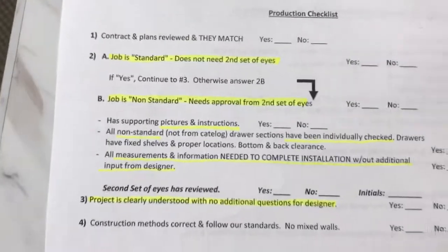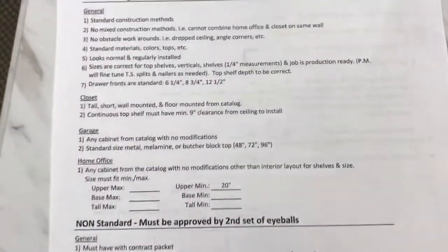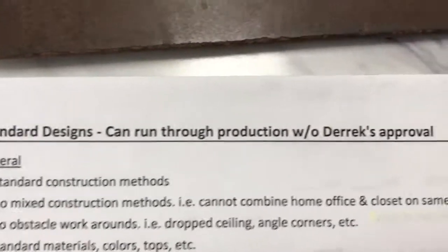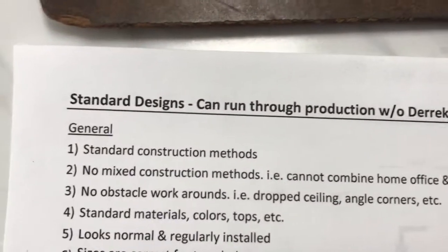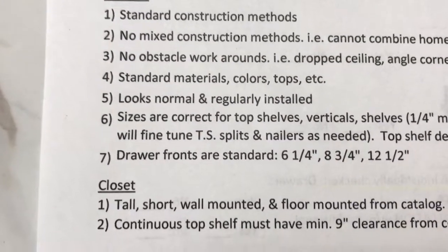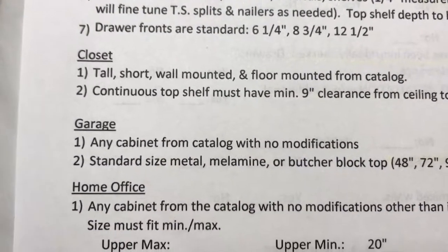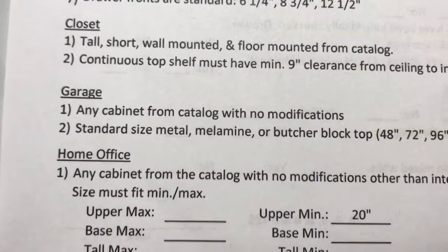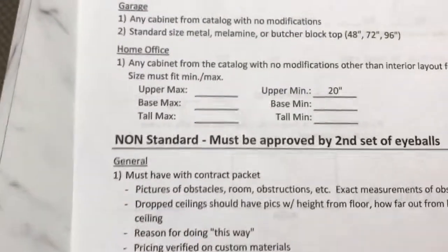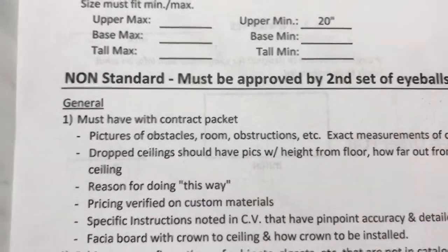The question you've probably got is, well, what's standard and what's non-standard? So on the back of that, guess what we did? We put what our standard designs are. They can run through production without my approval or a second set of eyes. We put those items on the back there, detailing out what would be standard, and put some minimums and maximums on there. We're still working on this and haven't fine-tuned it. And then we said, these are non-standard things, and what are they that we need to deal with?